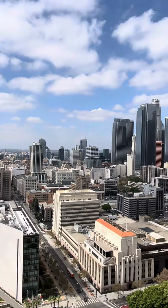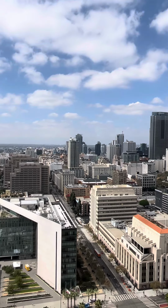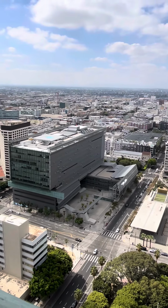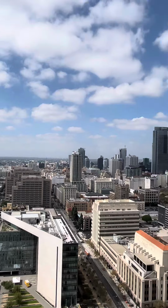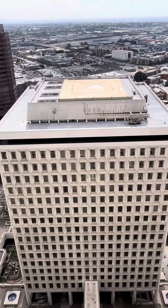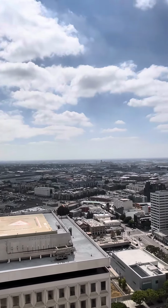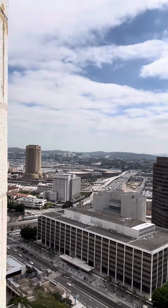So you have downtown, the light building over there, Staples Center is over there, or Crypto Arena, whatever they call it now. LAPD headquarters, Department of Transportation, and yeah. Then you have City Hall East right there, and this is the east side of the building. So you got East LA over there, yonder.